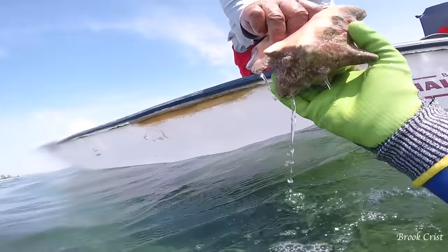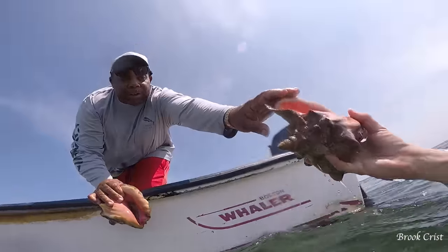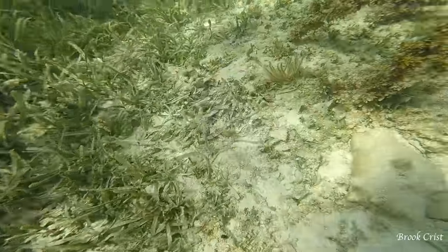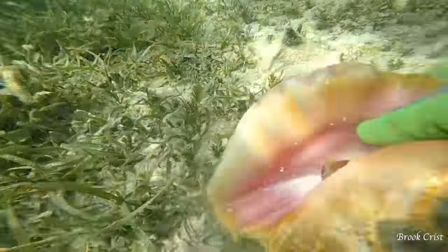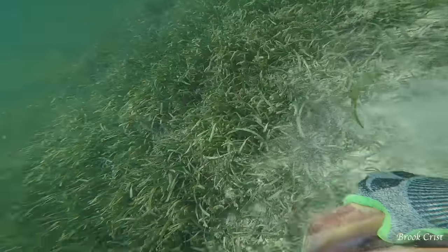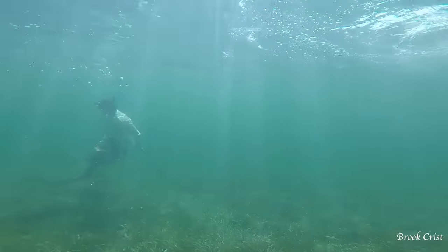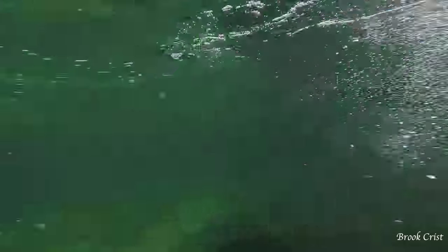Conch is the national food in the Bahamas, and you usually can find a stand with somebody whipping up some fresh conch salad on any of the more populated islands. Conchs are herbivores that eat algae and other tiny marine plants. They are usually found in shallower depths where there is enough light available for seagrass and algae growth.